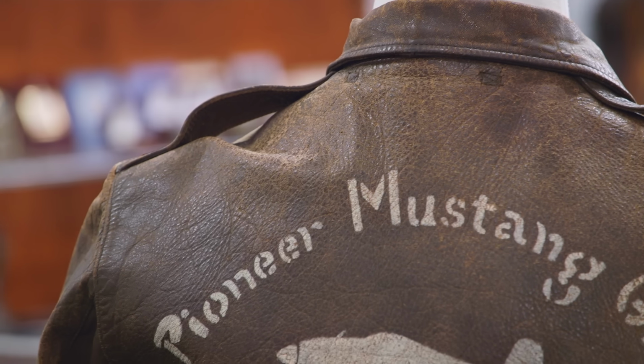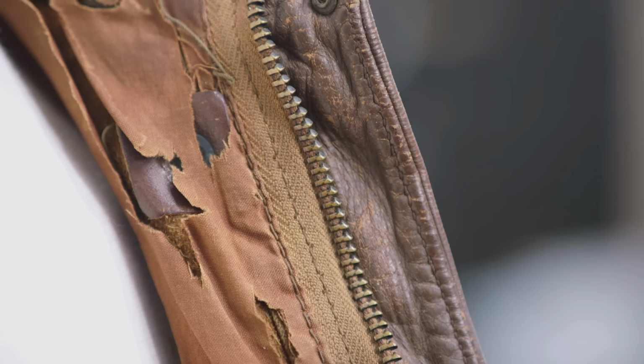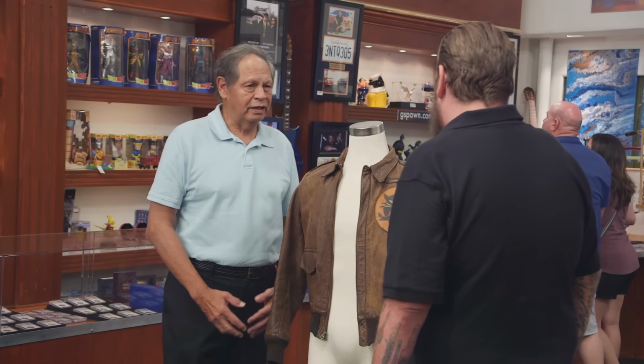War II. Okay, so they were the first Mustang group. That's why they call them pioneers. Okay, I gotcha. Do you know anything about the patches? You know, I did some research on the patch, but I really couldn't find a lot about it.